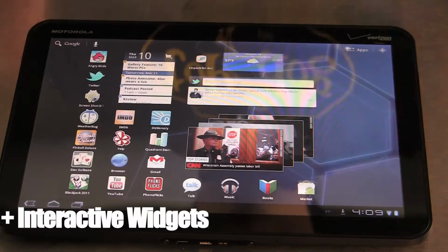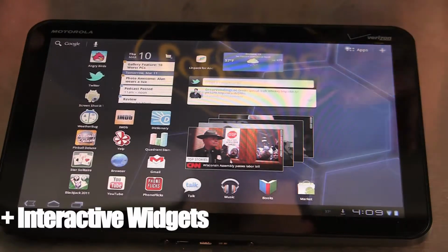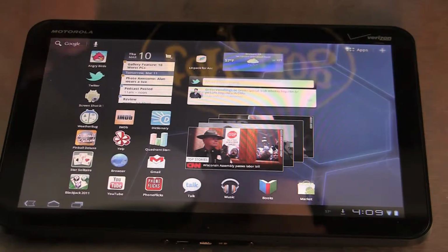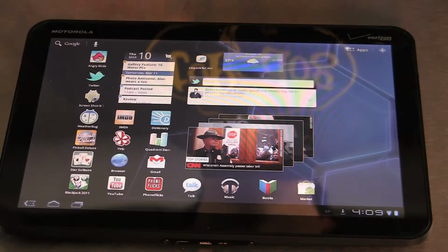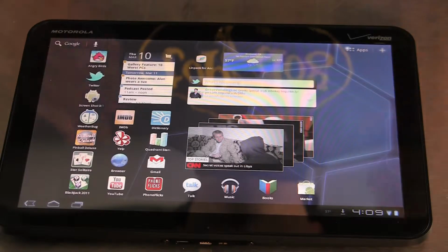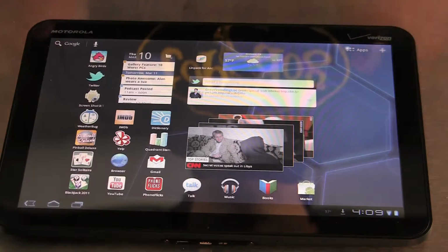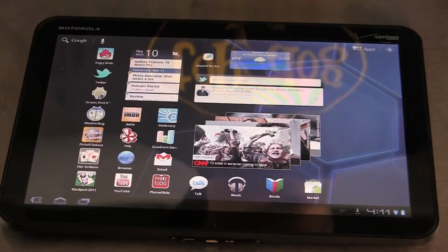Okay, killer feature number 2, interactive live widgets. You just saw that CNN icon change, so the CNN news is constantly streaming in new news stories. I have my Twitter feed, that's being constantly updated. I got my calendar, I got the weather. You can add widgets to your heart's content, put them on 5 different screens, not anything you can do on iOS. The fact that you could have live, constantly updated information streaming on your Android desktop on the big screen, 10.1 inches. I like that about the Motorola Xoom. That's my second killer feature.